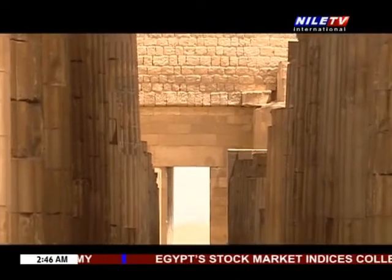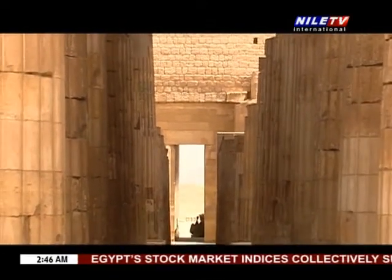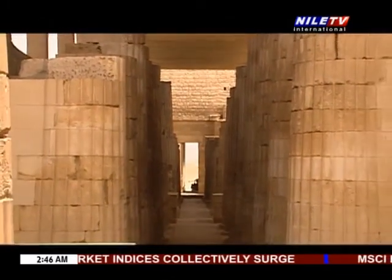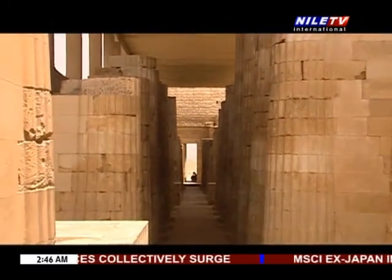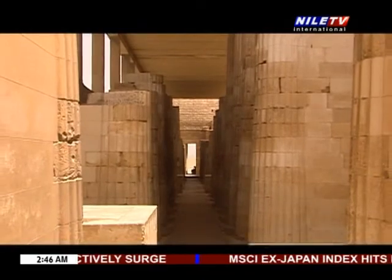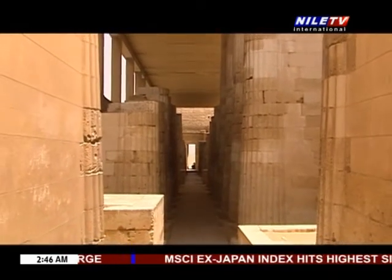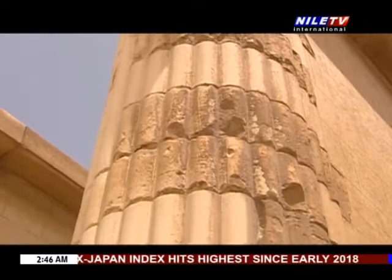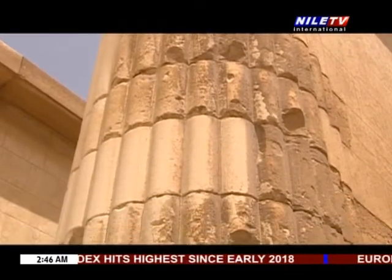So originally meant as a tomb, this pyramid was designed and built by great architect Imhotep. The pyramid is built as a step pyramid, 60 meters high, and consisting of 6 steps, each one built on top of each other and smaller than the one below.